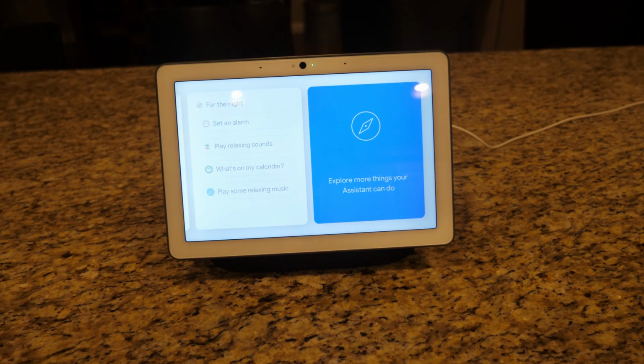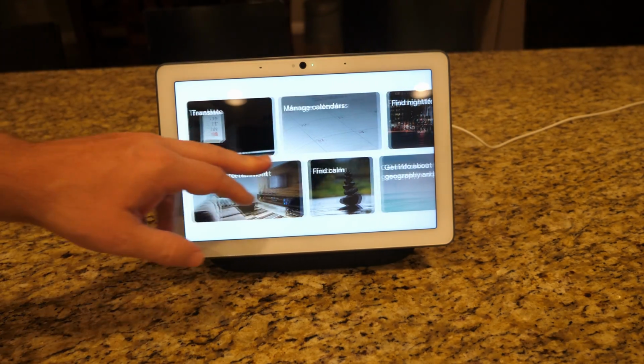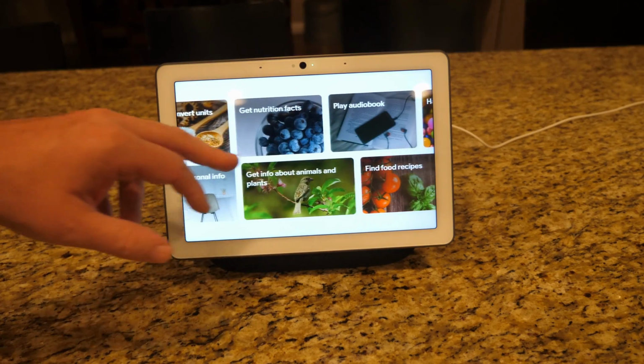So it really gives you a lot of things. If you don't know how to do something on here, it will walk you through how to do certain things with it. So it's kind of cool that you don't have to remember everything, that all of that stuff is just built right into this.